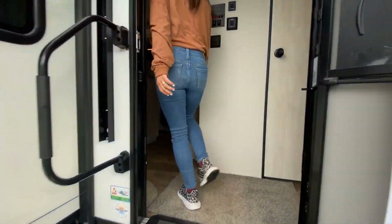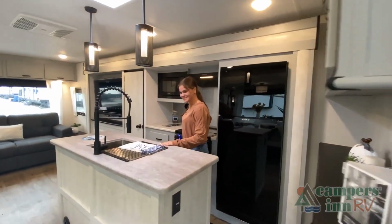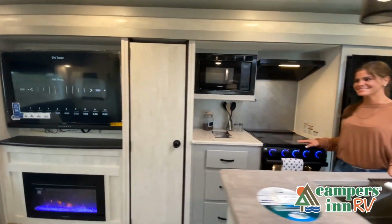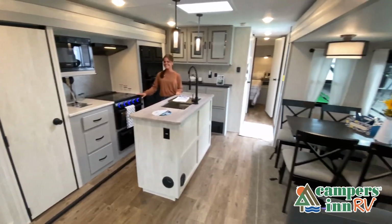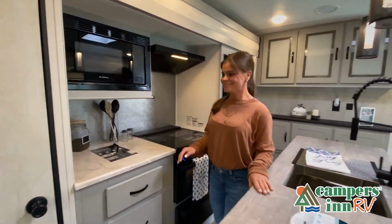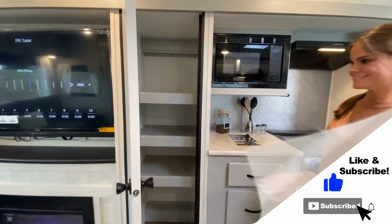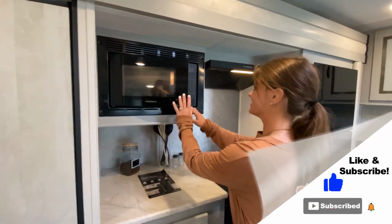This walkthrough video is designed to quickly show you the basic layout and features of this RV. If you're viewing it on our website, you'll find all the specifications right below this screen. But the best way to view this beautiful RV is to put yourself in it. Stop by your local Campers Inn RV dealership today to see and feel the difference when you're treated like family.